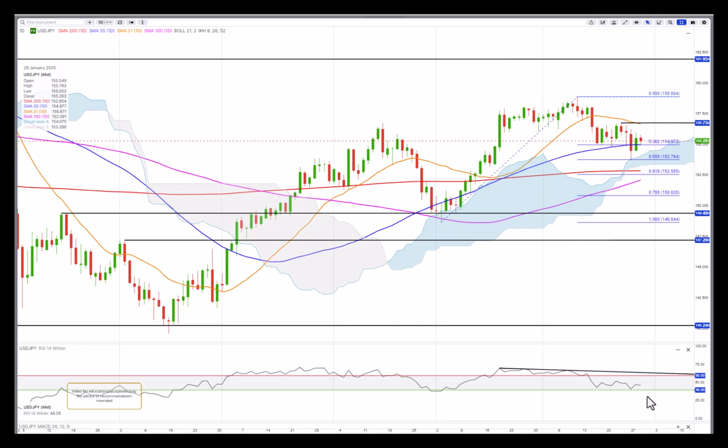Key thing is that there is still positive sentiment on the RSI, but if it closes below the lows here from Monday at 153.75, then I think we'll see it pushing lower in the coming weeks, and RSI is likely then to go into negative sentiment. If it takes out 156.75 and closes above here, well, then we have resumed uptrend on dollar yen.